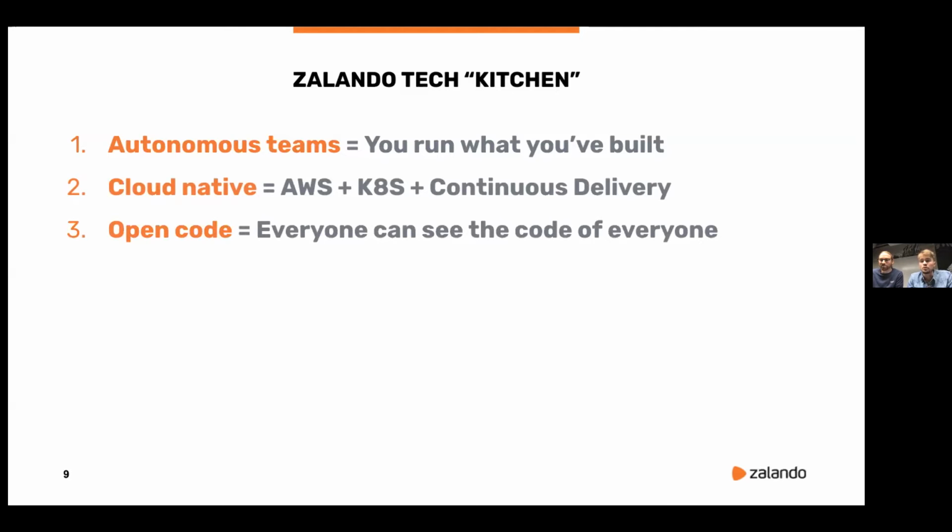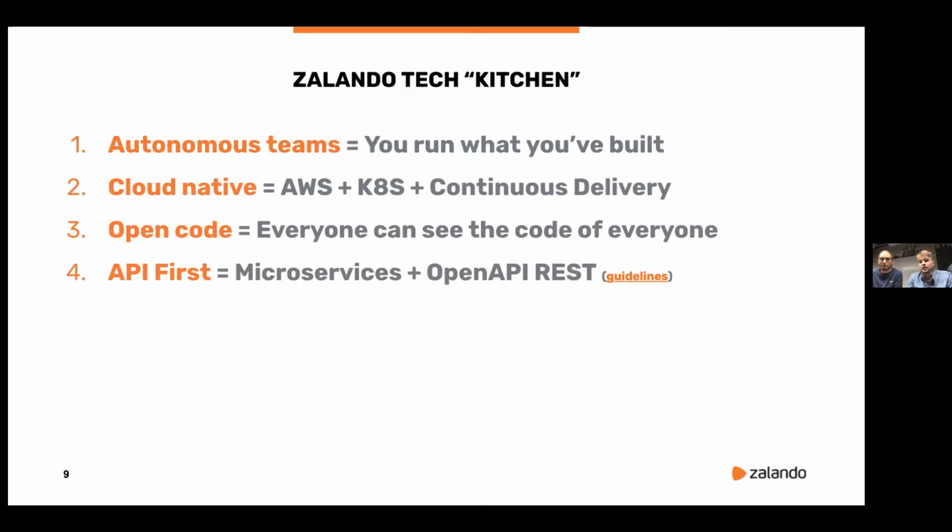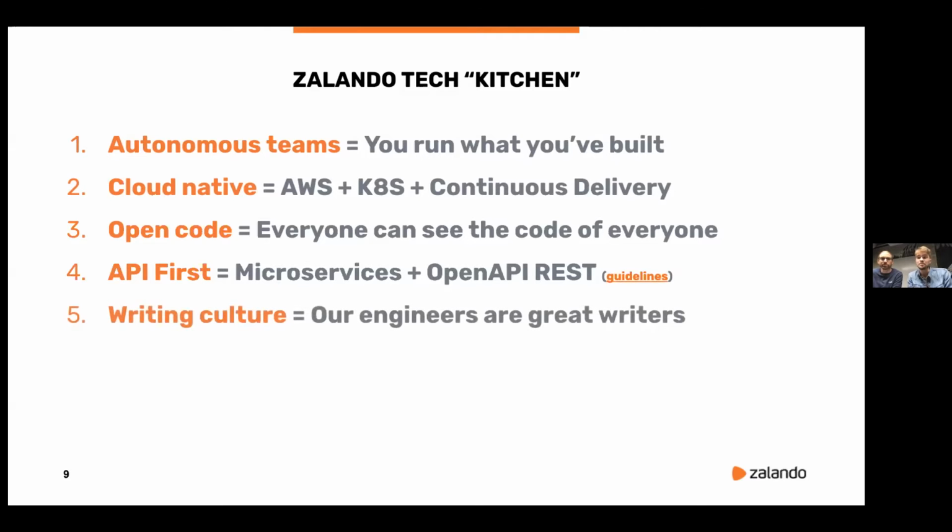In Zalando, we have a culture of open code. It means that everyone can see the code of everyone. If you need, you can search for something and go and check what other teams are doing. We also use the API-first principle. It means that before going into implementation, we define an open API interface between our microservices, and only after we agree on that do we go for implementation. And if you join Zalando as an engineer, or not only as an engineer, you may notice that we write a lot of technical documentation, press releases, design documents, and so on and so forth. So we have quite a rich writing culture here.